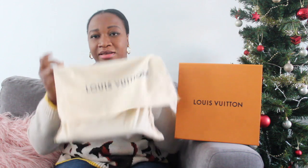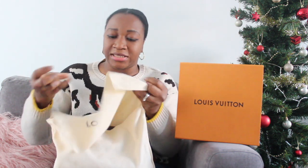This is the dust bag of the bag. Lovely quality, as usual, Louis Vuitton style. So this is my Alma BB. So cute. I've always loved this bag and I've always wanted it. It's so pretty, it's so gorgeous, and I absolutely love it.